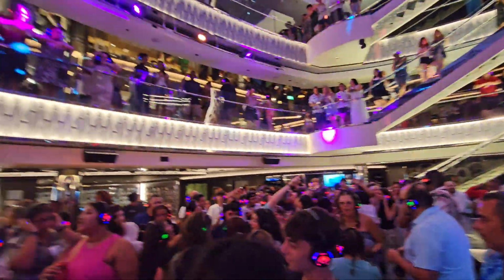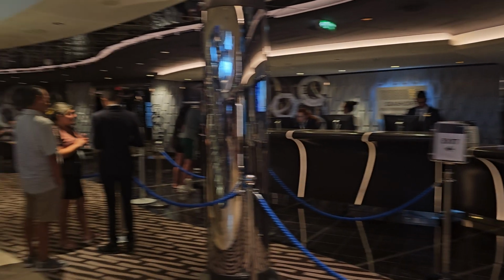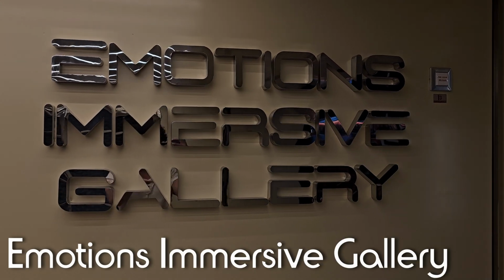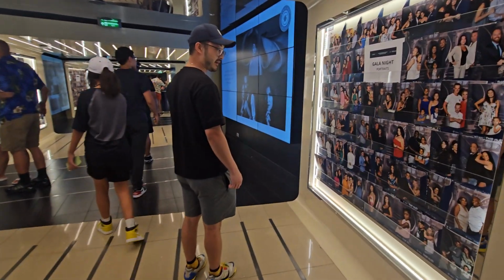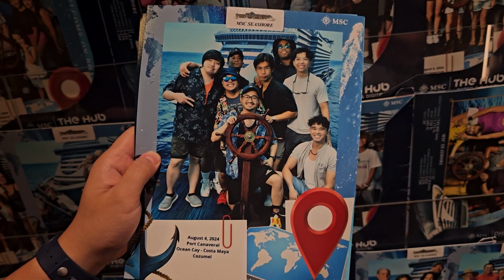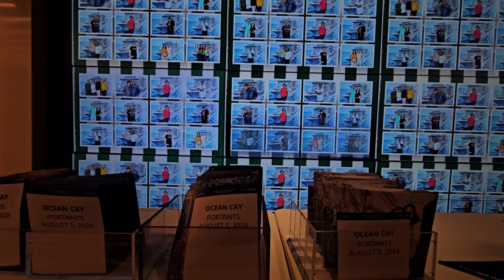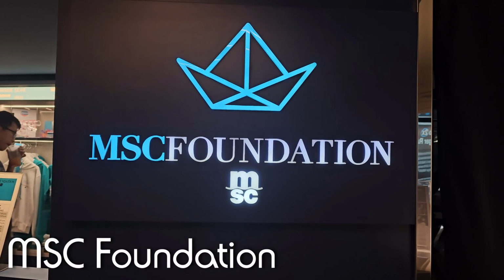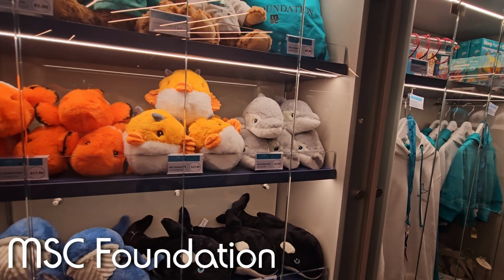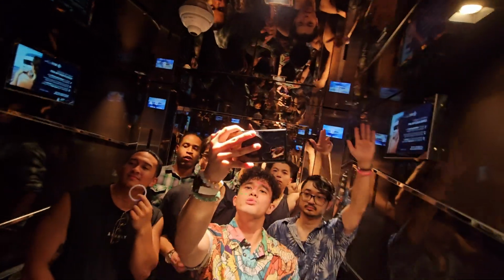And nearby is the guest reception area if you need any help with your stay. Next up is the Emotions Immersive Gallery, which is where they'll post all the pictures that MSC's photographers have been taking throughout your cruising experience. The pictures come out great, but do keep in mind, you do have to pay an additional charge. Last but not least is the MSC Foundation Store, where you can buy merch to help fund MSC's conservation and sustainability efforts.